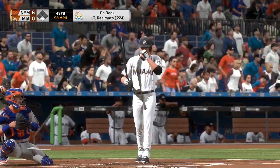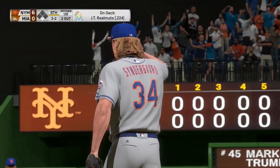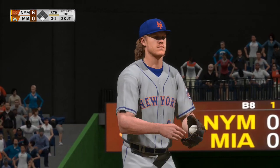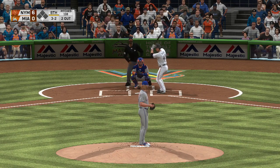Three and two now. What we're seeing here is a really smart at bat. They've got to be thinking the man on the mound is getting a little short on gas. So when you go up there and make him throw a bunch of pitches, you're more likely to get a good pitch to hit or at least force him out of the game.